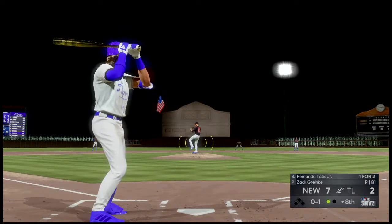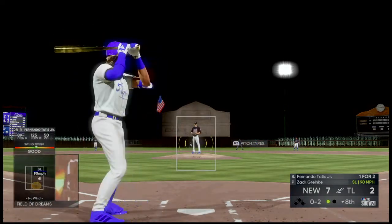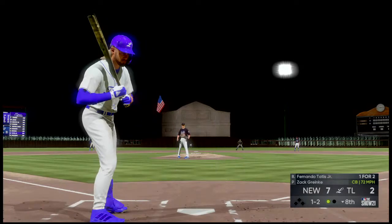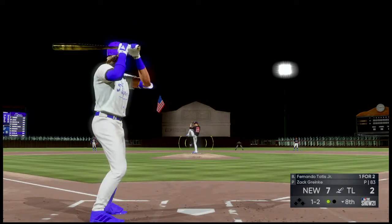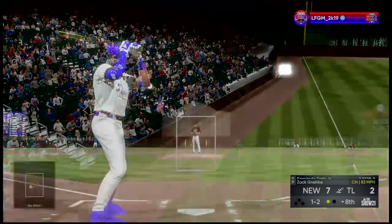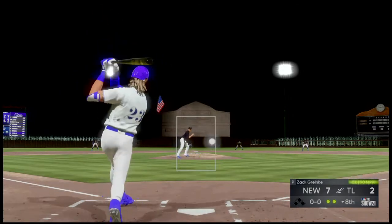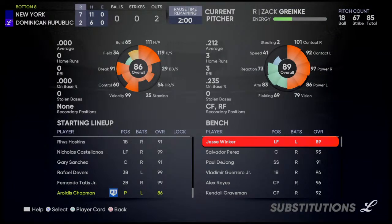Here's the 0-1. He comes up empty that time as he's underneath it. 0-2. His command has been outstanding so far, hitting nearly all of his spots, and that's been a big factor why he's been so successful up to this point. Had to wait back on the changeup, and he did a good job just to make contact. He'll try again. 1-2. And he struck him out, and that's 8 strikeouts thus far.